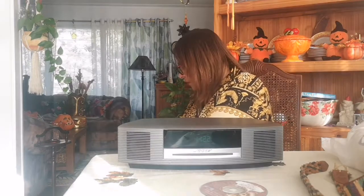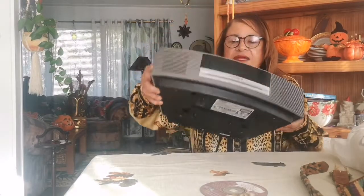But it didn't come with anything else, so we're going to try to locate a remote for it. And I paid $10 for it, which I didn't think was bad. Whether I keep it or sell it, you can't go wrong. It was only $10, so I took a chance on it, and hopefully I can find a remote and get it working. So I thought that was not bad for that.